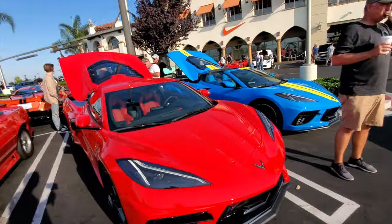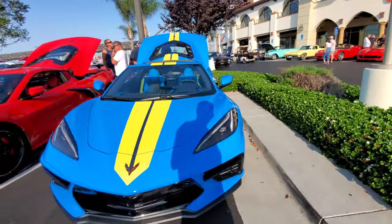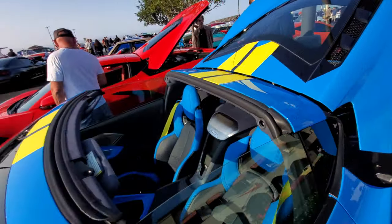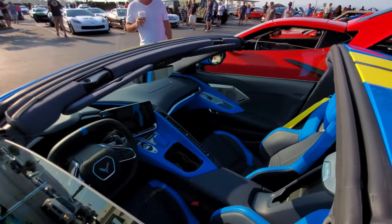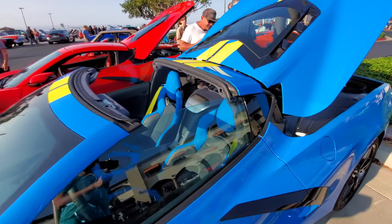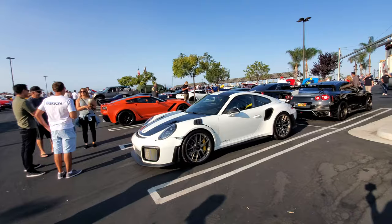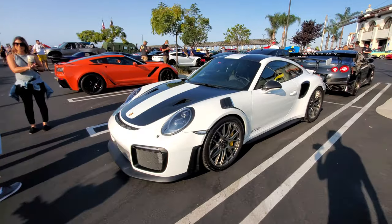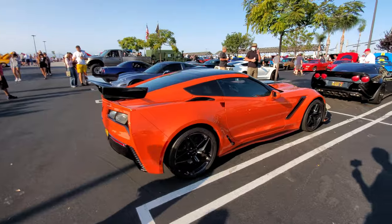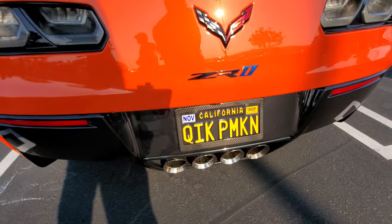A couple of C8 Corvettes with this nice, looks like Laguna Blue. Nice. And with matching seats too. Check out the blue interior with the yellow seat belt. Oh wow, good. Really nice accents there. Very track focused GT2 RS, black and white. Track focused ZL1 Corvette. Cool plates.